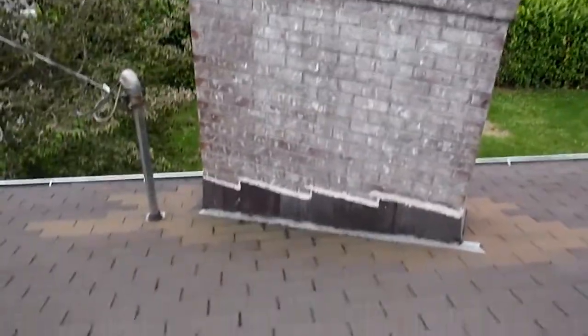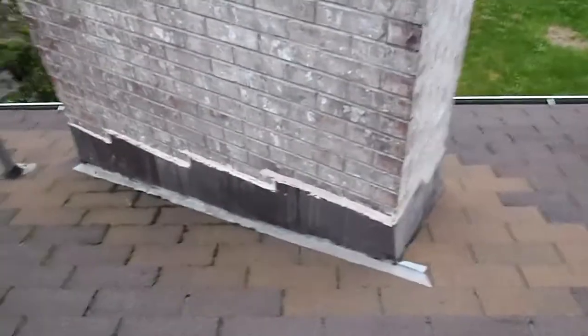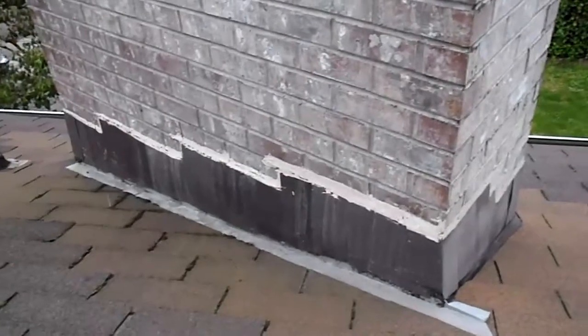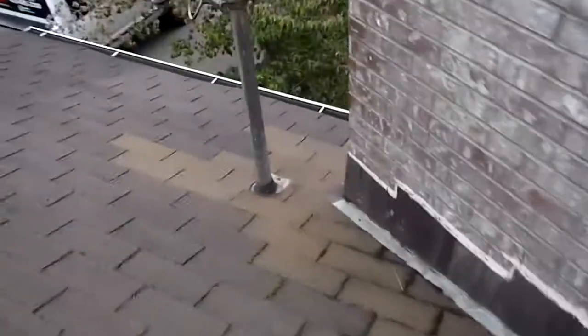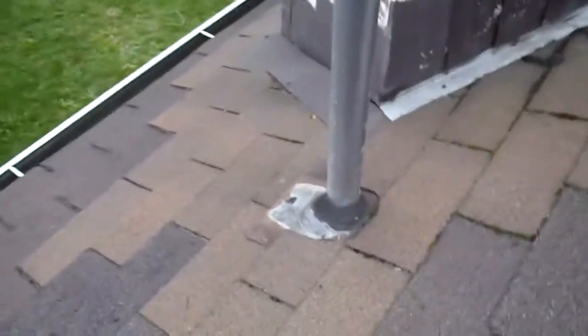We did have a repair over here by the chimney because the chimney flashings obviously had gone bad, and they re-caulked the top of the counter flashings. Now the electrical mast has roof tar on it, so it obviously went bad.